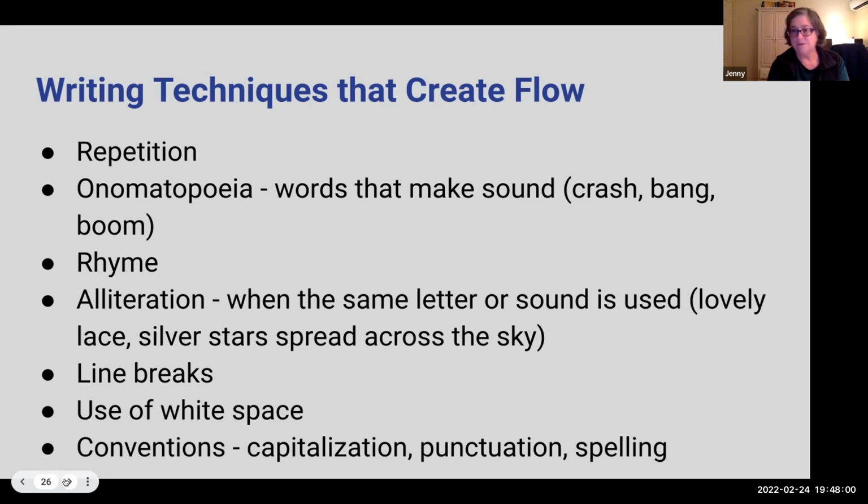What can that do to your writing? How can onomatopoeia make your writing come alive? How is rhyme used, and how does that affect the flow of your sentences? And alliteration is another technique, and that is when the same letter or sound is used. And there's an example: lovely lace, silver stars spread across the sky, and how that helps the reader, when they're reading it aloud, really the sentence flows with that use of alliteration.